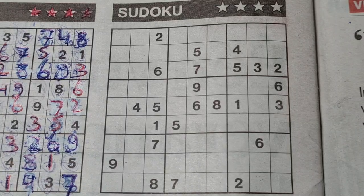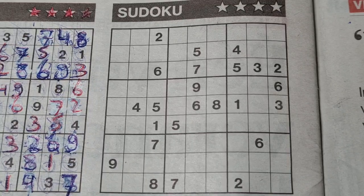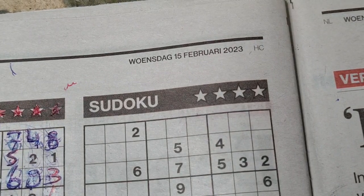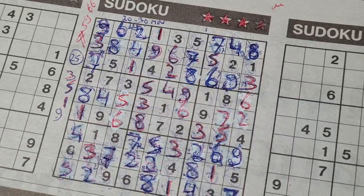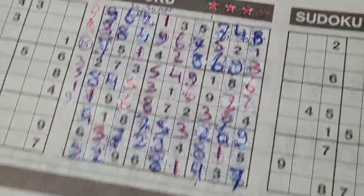Hello, guys, welcome back with the second puzzle in this edition of today's newspaper on Wednesday. It's Wednesday, February the 15th, 2023. I've already solved one puzzle, with a mistake, this one, yes, made a mistake. I need to trace the error, but 3 puzzles are left.